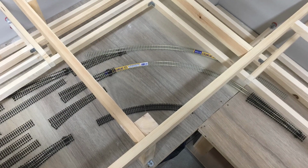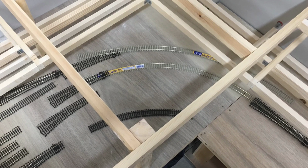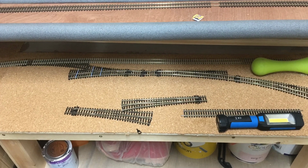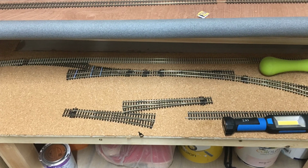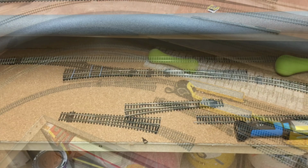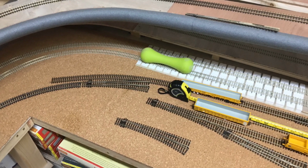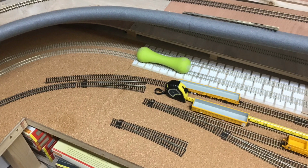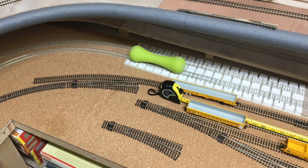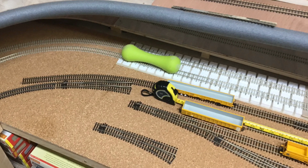As the fiddle yard area finishes towards the back of the garage, I then started to plan out the next section around the corner at the very back, which is the mirror image of the removable section, with a few more points in this area to access some other sidings, whilst the main running lines carry on around the corner and join up with the incline. These pictures are at a little later stage compared to some of the other planning pictures you've seen earlier in this video, because I wasn't too worried about the space constraints in that section of the layout.